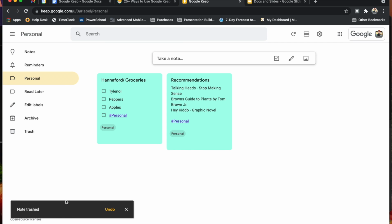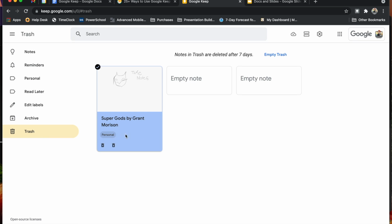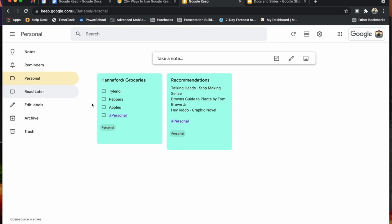I almost never delete a note, there's really no need to. But if you deleted a note by mistake, it will be retrievable from the trash for a week. When you delete a note, it is removed from the label as well as your main page.